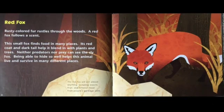Red fox. Rusty-colored fur rustles through the woods. A red fox follows a scent. That means he smells something. This small fox finds food in many places. Its red coat and dark tail help it blend in with plants and trees. Neither predator nor prey can see the sly fox. Being able to hide so well helps this animal live and survive in many different places.